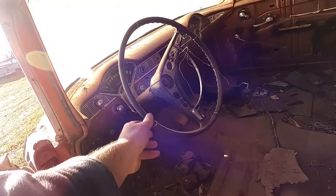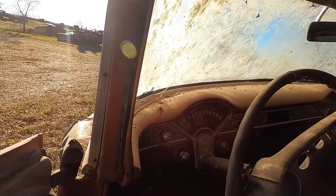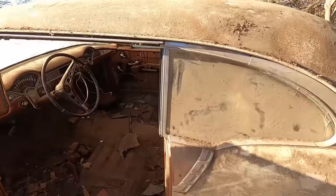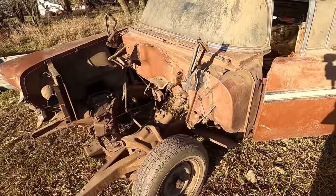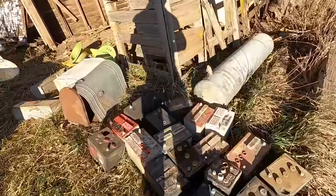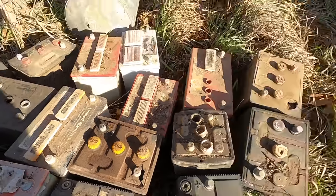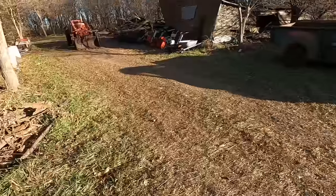No front seat in this car. '58 to '60 Impala wheel. Look at the dash, how nice it is. Just too bad these cars are half stripped out. Good builders though. Bunch of batteries, I'm guessing we'll go for scrap. That's cool, an old Allstate. Delco, the caps. Little 216 Chevy 6.